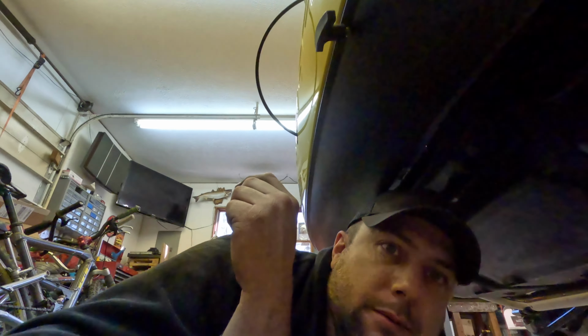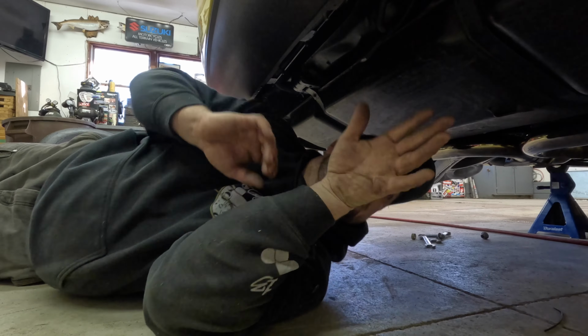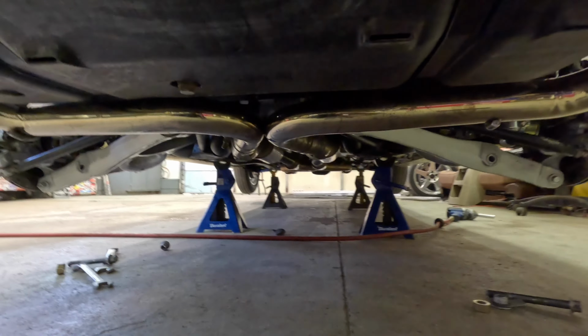Completely forgot. Oh man, I'm going to break this new camera. All right, so one of the things I completely forgot about, if you trace anything back on the '03 Cobras, you're a real Cobra. Everybody loves the polished exhaust. I mean, this is what it's about.